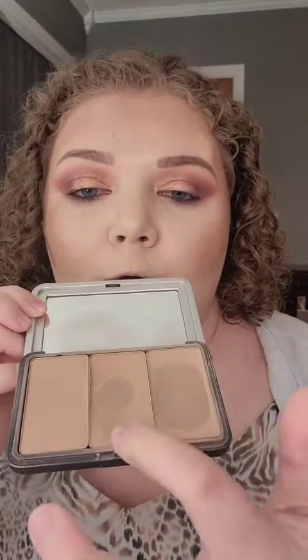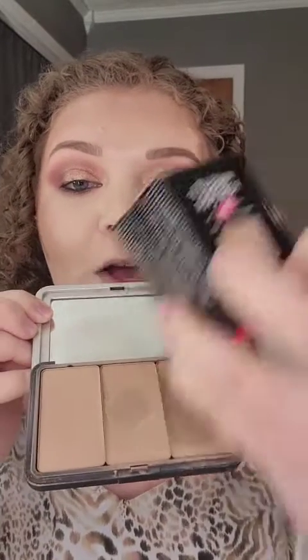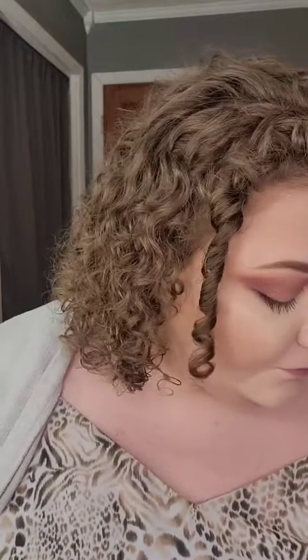I got this little 3-pan palette from Makeup Forever, and this is how much I love this stuff. This is my second one, third and fourth. So I just bought 3 more when these are out. That's how much I love this stuff. And I found it, let's see, it would have been like July-ish of last year, so this is good. I really, really like it.